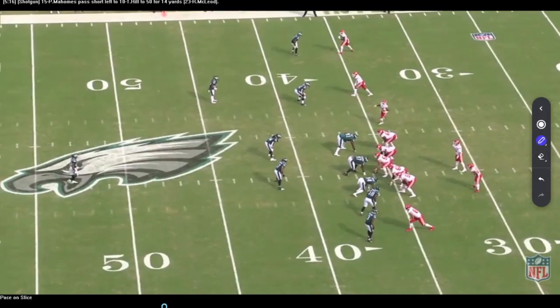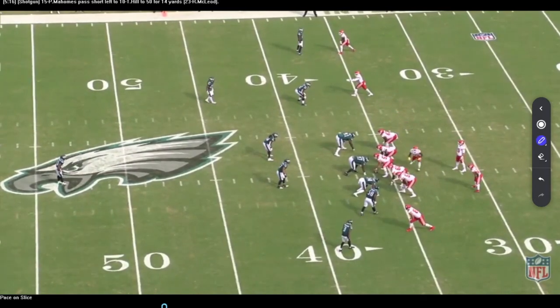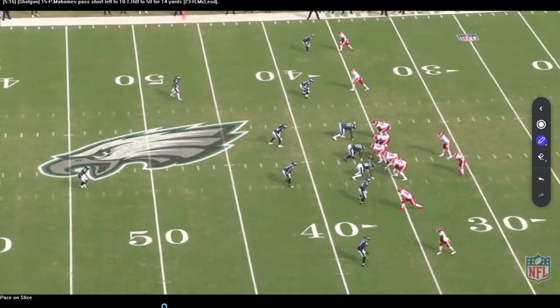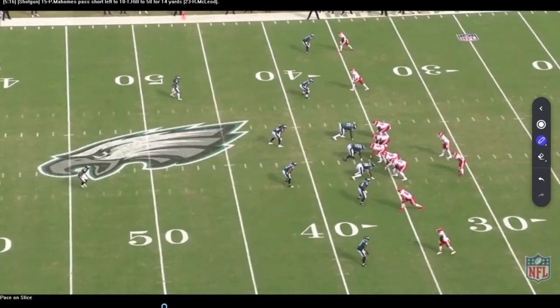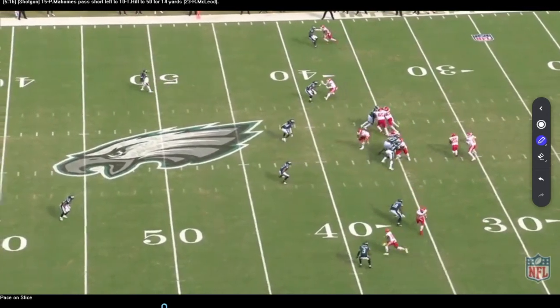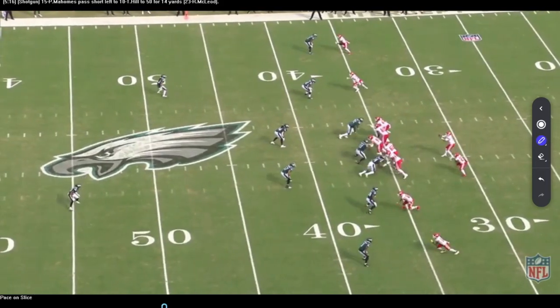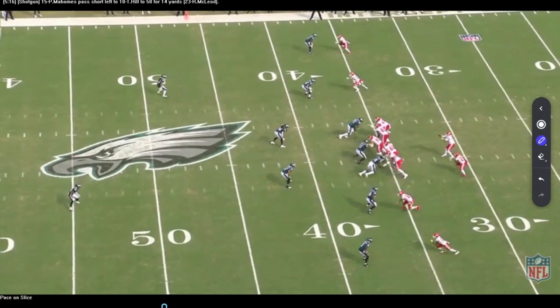Something that Miami likes to do is that little wrap, naked bootleg. No doubt they're going to use Tyreek Hill that way. Here we go, going to the outside, using that motion. Okay, it's a little simple play right here. But I understand that on this particular play, we've got another RPO. So the RPO is he's reading the defensive end. We're going to run this, and we're going to run the slant.